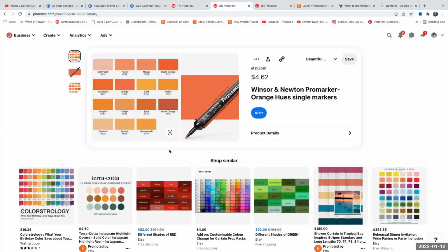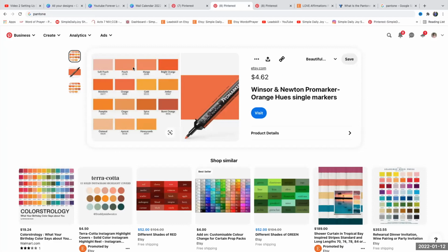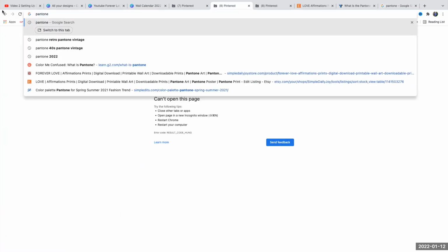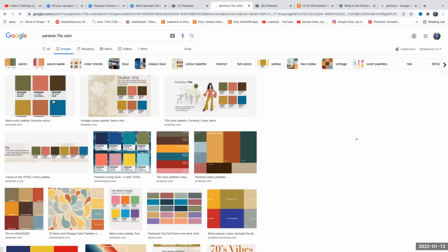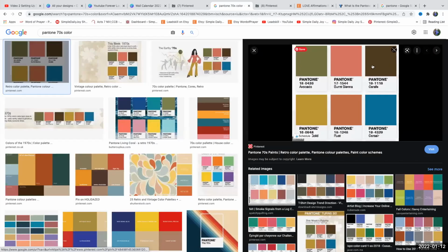One thing that I saw earlier on was Pantone, let's say, if I want to do Pantone 70s color, this is what gets pulled up. Ooh, look at that. Isn't that beautiful? This is Pantone colors that could help with whatever I'm trying to design.